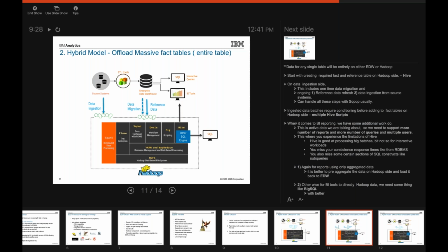So this is where you experience the limitations of Hive. Again, Hive is good for batches, not so for interactive workloads, right? So you will miss consistent response times like from an RDBMS, right? And also, for people from a SQL background, you miss some of the SQL constructs like subqueries, right? So this is where the other SQL engines come into the picture. Having a tool like BigSQL is definitely going to help you in this area, especially the data delivery and the BI reporting.